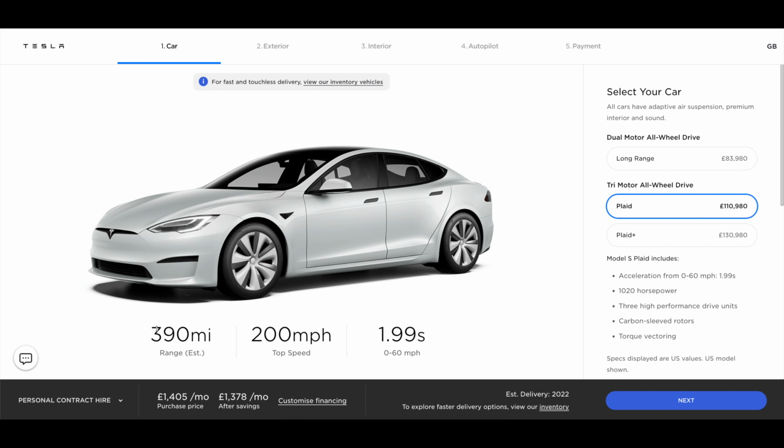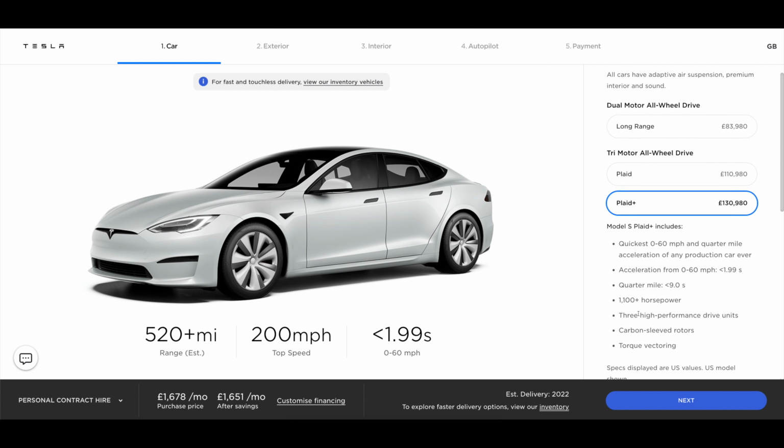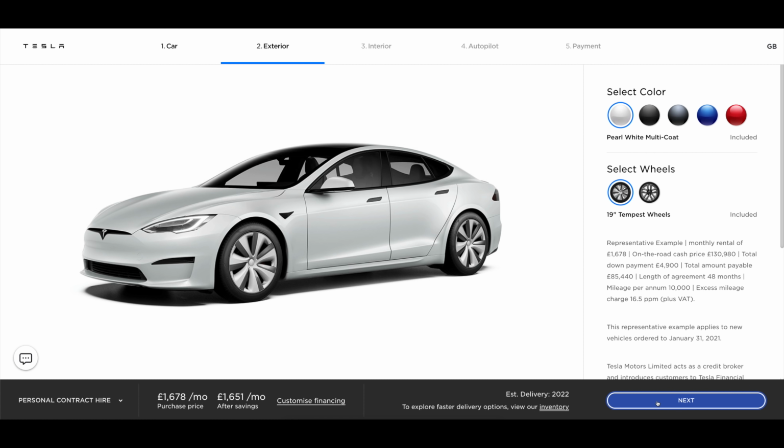The next version up is the 390 mile range with a 0 to 60 of 1.99 seconds. And then you've got the final version, the Plus version, which is 520 miles range, and that's under 1.99 seconds. That's absolutely rapid. So for this example, if I choose the Plaid Plus version, and we'll actually go through here and we'll see, so that's about 1,100 HP, which is absolutely rapid. That's absolutely insane. So we just click through, and what we'll do is we'll actually just go through the different customization options that we've got available.